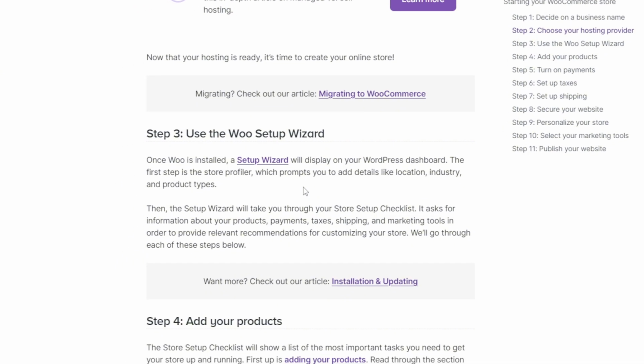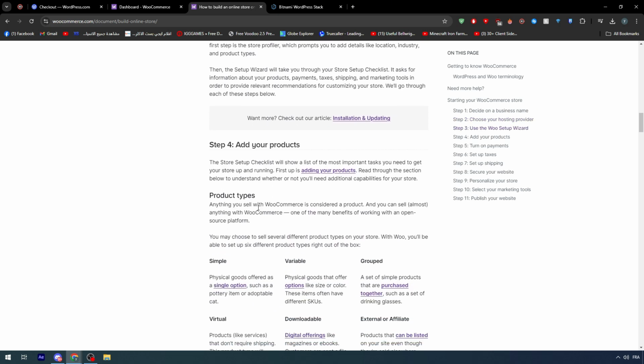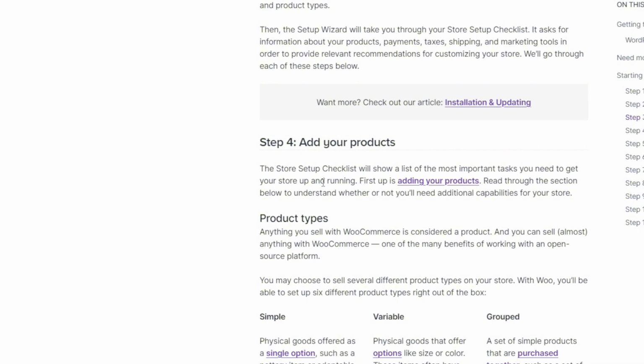The first step is the store profiler, which prompts you to add details like location, industry, and product types. So these are things that are really basic, but let's get started with the store itself. So here, step 4 is simply adding the product. The store setup checklist will show a list of the most important tasks you need to get your store up and running. First up is adding your product.